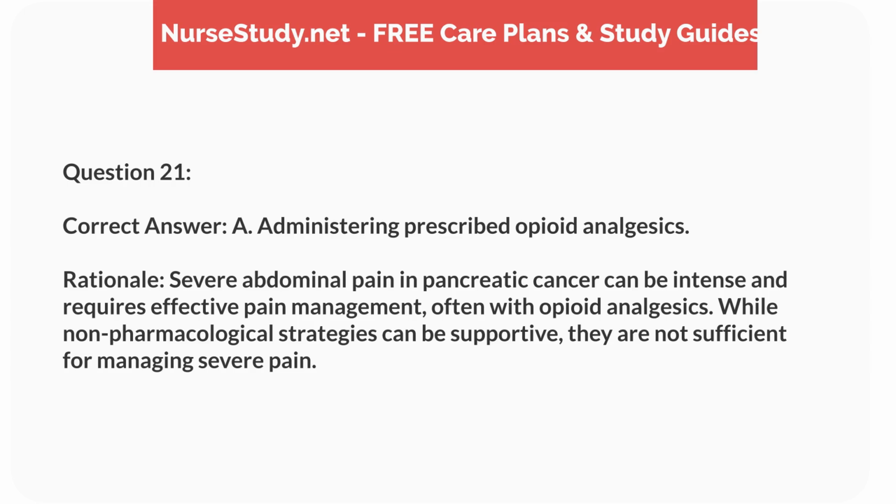Rationale: Severe abdominal pain in pancreatic cancer can be intense and requires effective pain management, often with opioid analgesics. While non-pharmacological strategies can be supportive, they are not sufficient for managing severe pain.